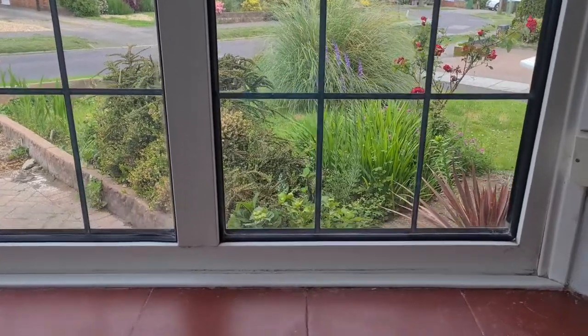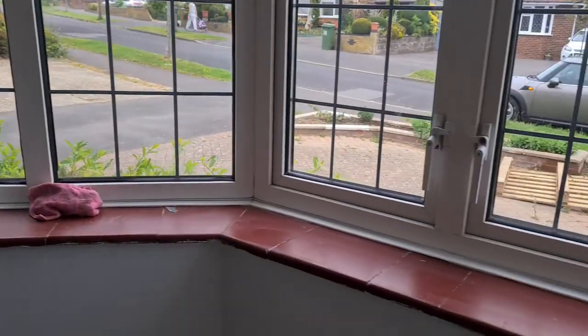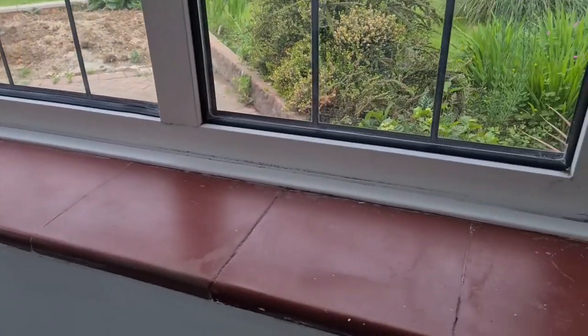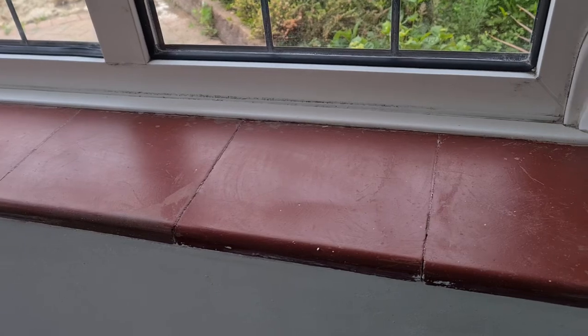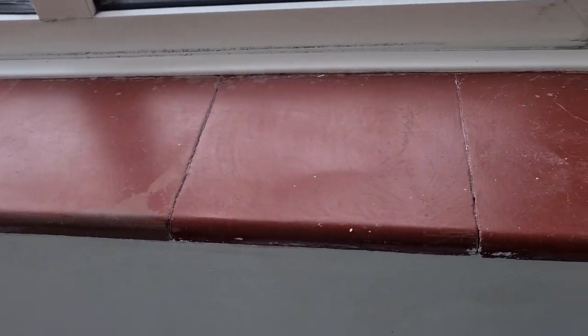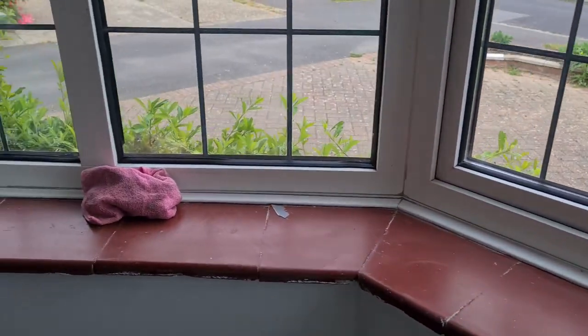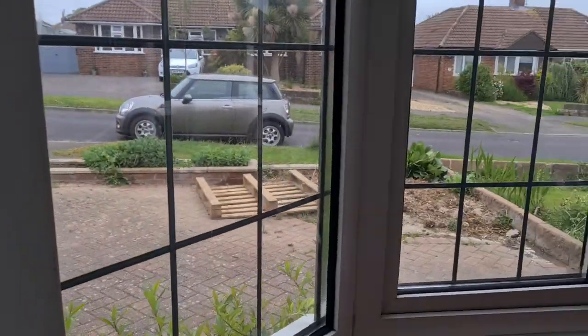So in the lounge, back to my normal self, and hopefully this is going to be the last week. I've cleaned off the window ledges, but I'm going to paint them. Like a learning curve for me. We can get some paint. These have been painted before, so do them again. Very 1950s. And cleaning the windows, which were absolutely filthy.